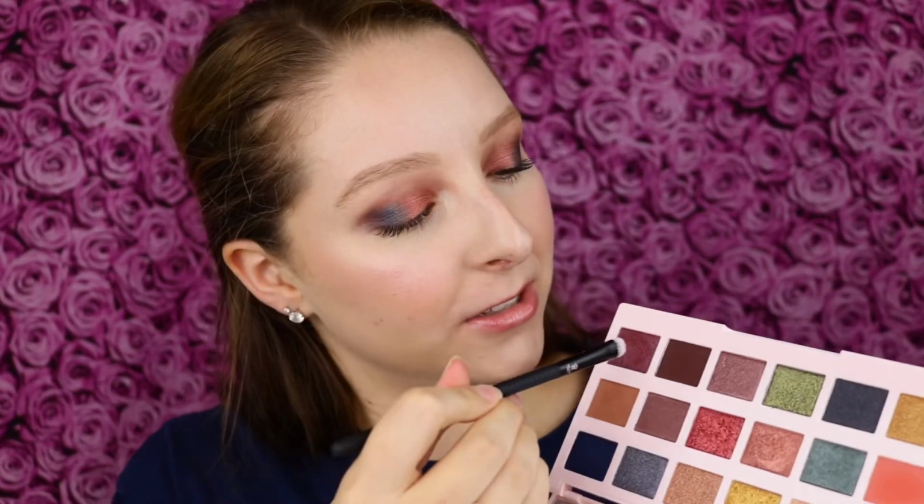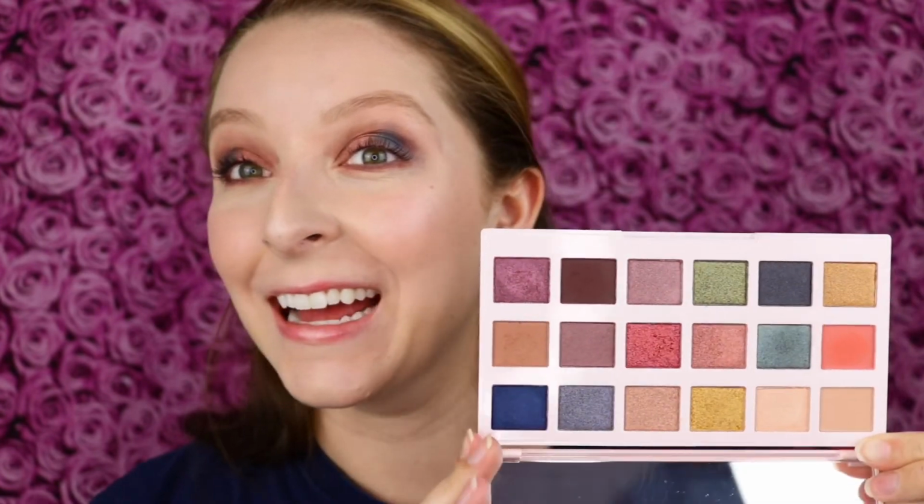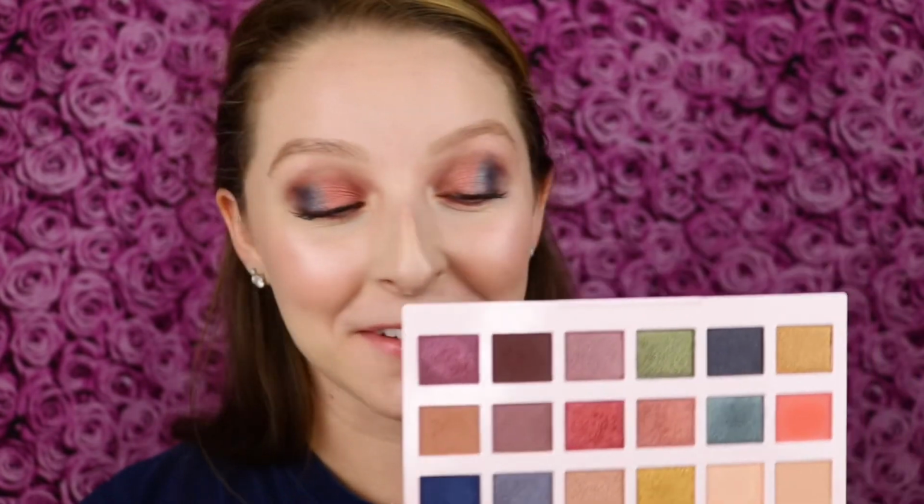I loved how this purple shade swatched, so I'm going to pick that up and use it on the lower lash line. The shade is basically a mixture of this pinky shade and that blue. So this is a perfect shade to go on the lower lash line. I love all this color. So here's the finished eyeshadow look. It's colorful, it's shimmery, and I'm really happy with what I was able to put together from this palette.